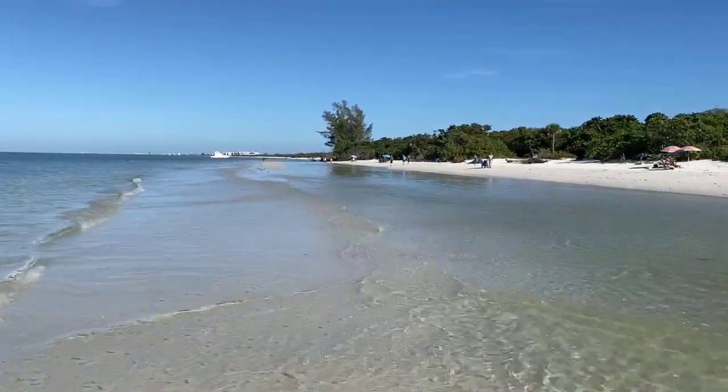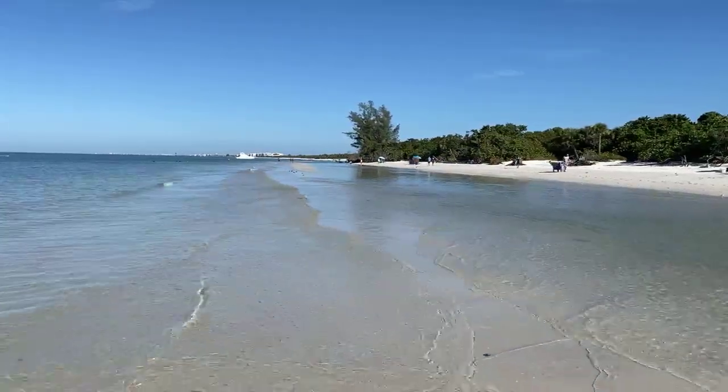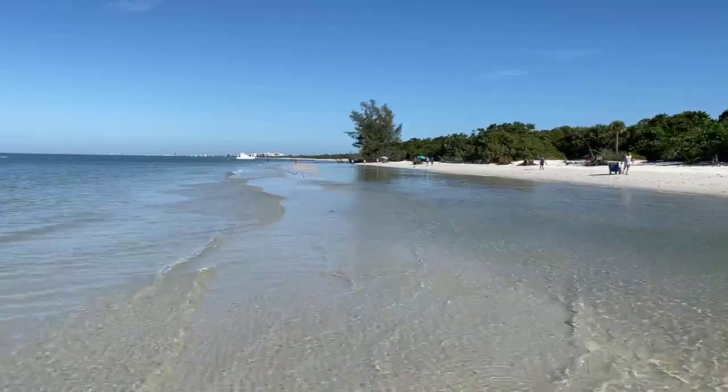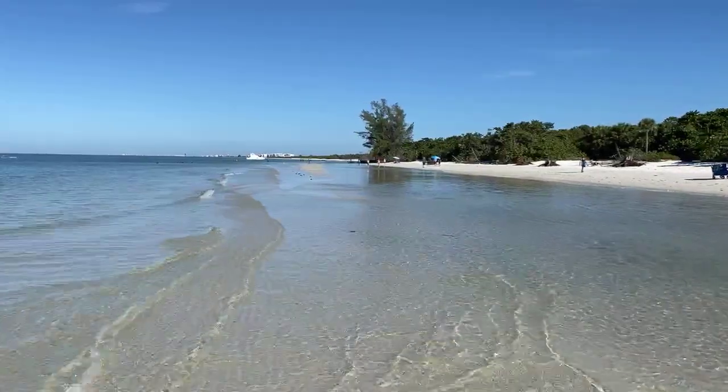The water's really shallow here now. It was over my knees, now it's at my ankles, and I'm almost on dry land. Exposed sandbars up here.